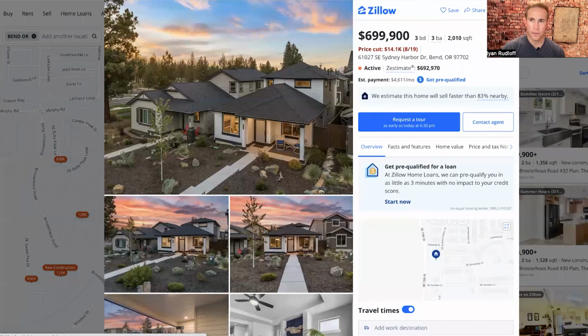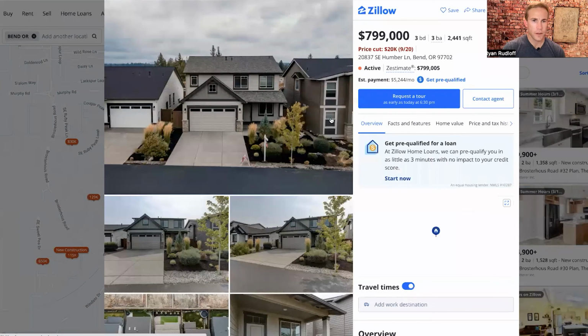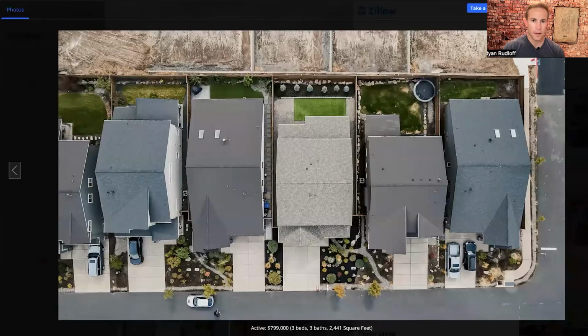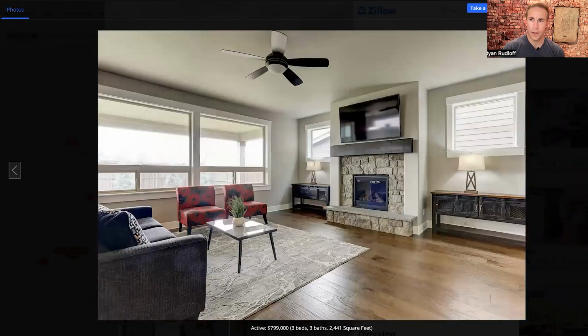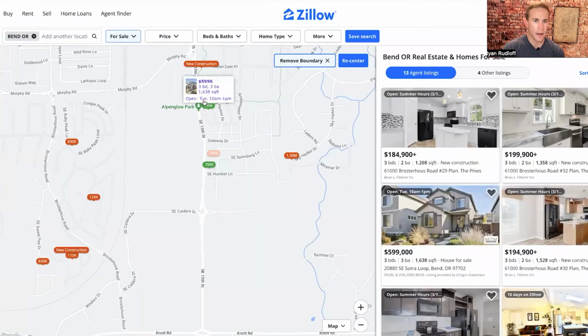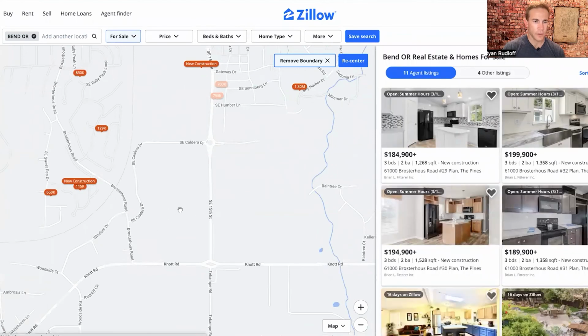And then if we were to close out of that and look at the final home, this is the largest home that we looked at today, just under $800,000. And that is the 2,400 square foot house, 2,441 to be exact. So just to give you guys a little view of that home. The interiors, again, Palish Homes makes a great house. And so that's what we have there for the three houses that we looked at. They were all kind of in the same area. We've got the Alpenglow Park here. If we scroll down, this is where Caldera High School is.